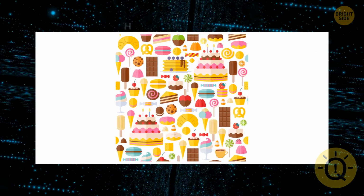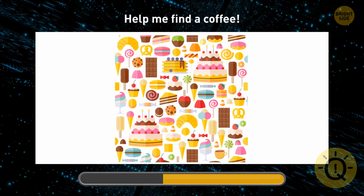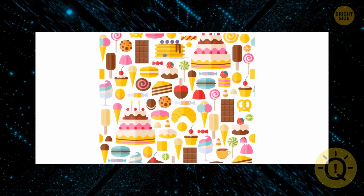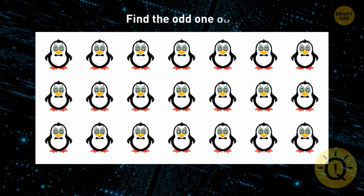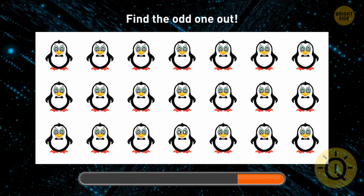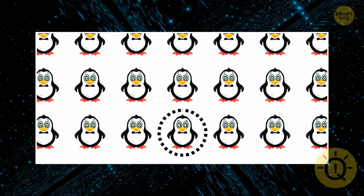I'd love to have some coffee. Please help me find it. Yay, it was hiding here all the time. All penguins look alike, but one is more special than the others. Can you spot it? This little guy right here has slightly different eyes.